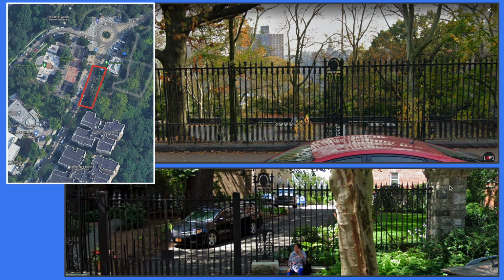The bulk of the remaining iron fence was donated to a section of Fort Tryon Park around 192nd Street. The photo on the bottom is what remains at Castle Village. The top photo is the same style fencing now in place in the park. On the map, the section in red is the approximate location of the donated iron fence from Dr. Paterno's former castle estate.